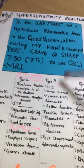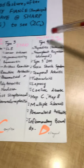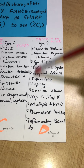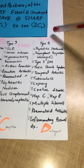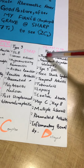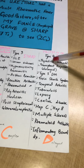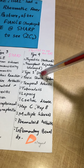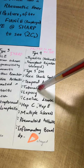SHARP at 7:30. So type 4 hypersensitivity reaction, and they are thyroiditis. So there are 7 T's, and then there are 2 C's, and then there is M, R, and I. So I made 7:30, 2 C's, and MRI. Sorry, I'll just narrate the diseases: thyroiditis, transplant rejection, delayed type 1 diabetes mellitus, toxic shock syndrome, temporal arteritis, tuberculosis, and then leprosy.